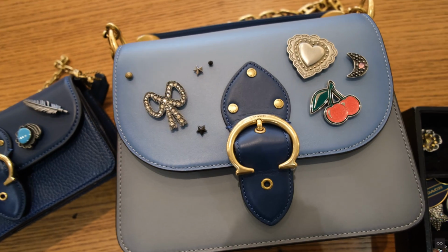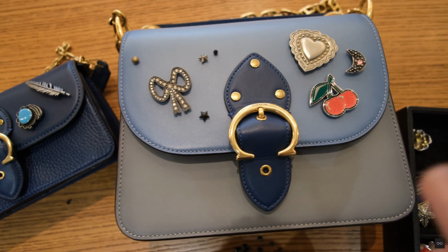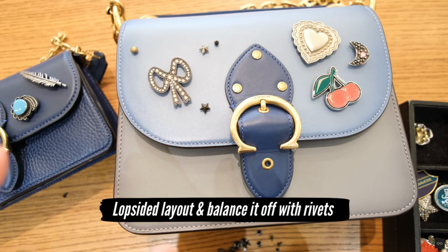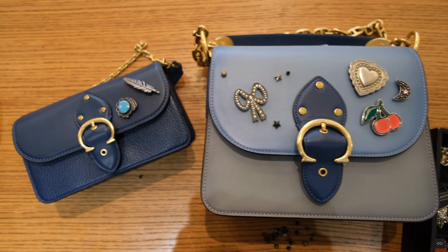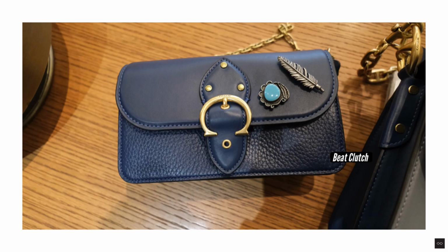And then over here, with the larger size, you have maybe more concentrated pins on one side, kind of lopsided, and then balance it off with a little bit of rivet. So what do you guys think of these designs? You can let me know in the comments below, okay?